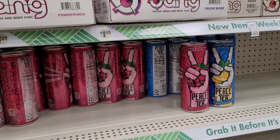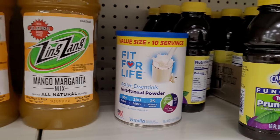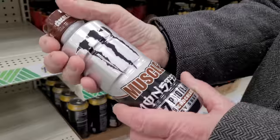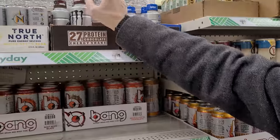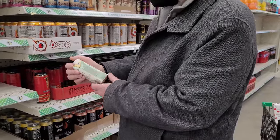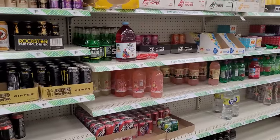And this is one of my son's favorite products, the Peace Tea, the iced tea drinks. And these have been kicking around the Dollar Tree. Every so often I see them. Nice to see them back in stock. We were checking out that shake, but it's Muscle Milk. 27 grams of protein. That seems like a lot of protein. When Bill was on dialysis, he actually had to be very careful, and you could not consume a lot of protein. Now with his transplant, his restrictions are a little bit easier.